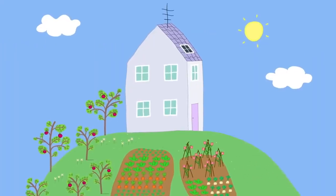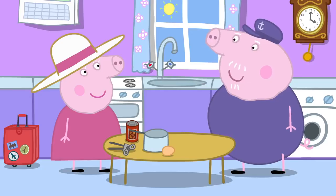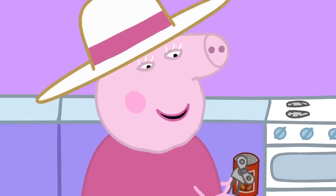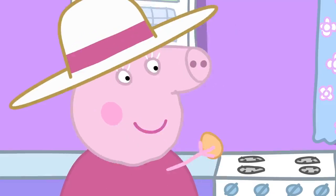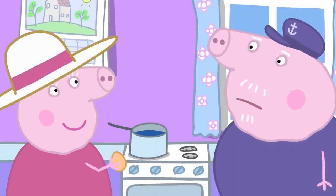I thought he'd be... Granny Pig is going away for a few days. Grandpa Pig will be on his own. This is a tin of food. To get the food out, you will need this. It's a tin opener. I know what it is, Granny Pig. If you want to boil an egg, fill a pan full of water. Yes, then... yes, I know.